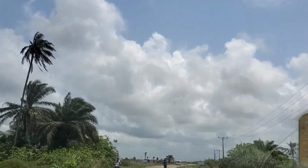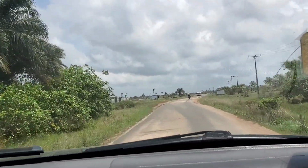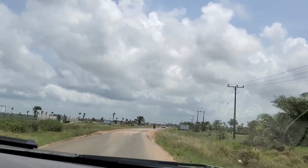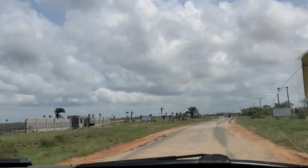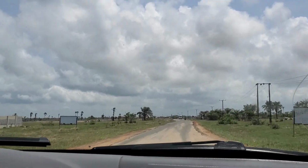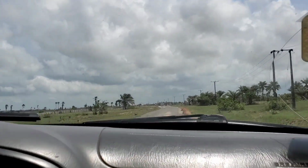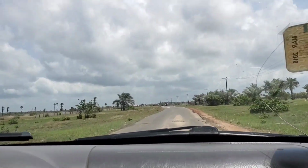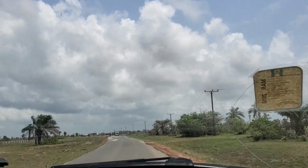So I'm going to show you. We're driving down now to Bogon. It's good you get to see it, and Bogon also is a lovely place. The property is situated along a road. There are a lot of properties here, but some are not along the road. That's why I love Catop. Catop is quite different. You can see that it is just along a major road too.